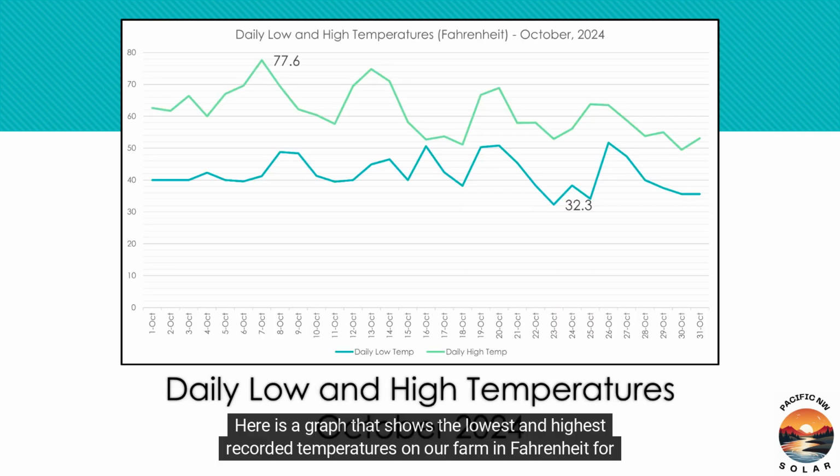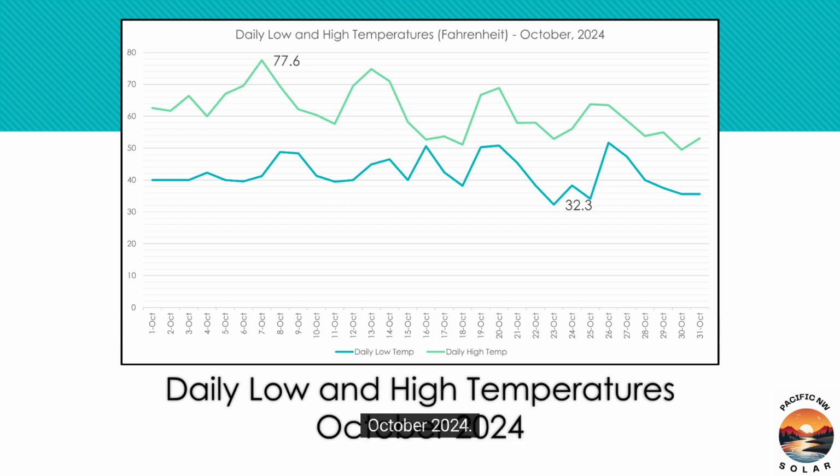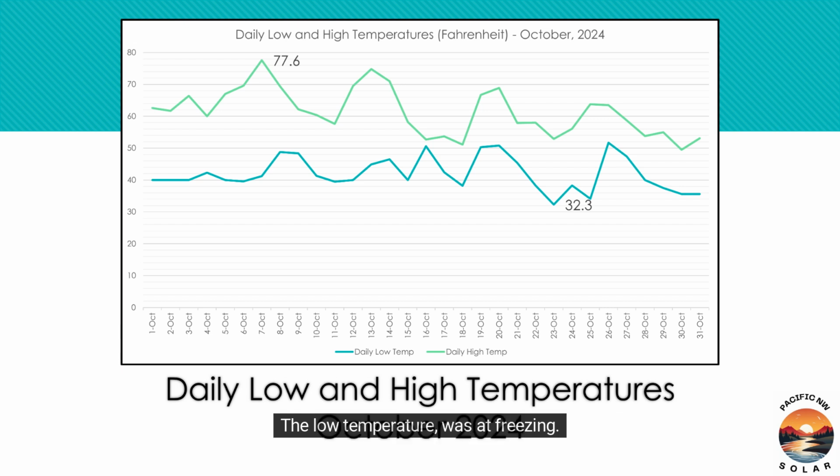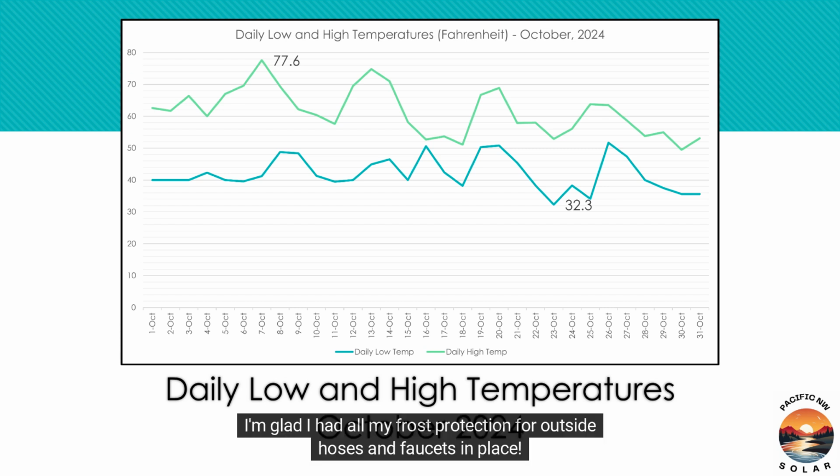Here is a graph that shows the lowest and highest recorded temperatures on our farm in Fahrenheit for October 2024. The high temperature of 77 degrees Fahrenheit, 25 degrees Celsius, was higher than normal for September. The low temperature was at freezing. I'm glad I had all my frost protection for outside hoses and faucets in place.